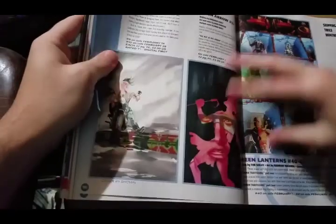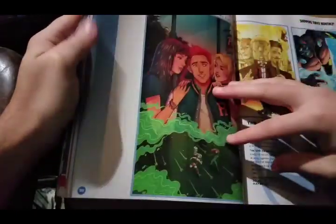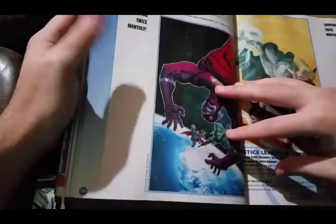Yeah, I've been pretty pleased with my DC books I've been getting. I think they're doing really good things at DC right now.